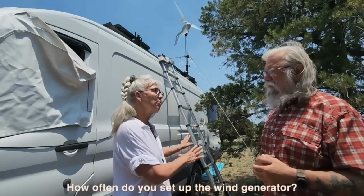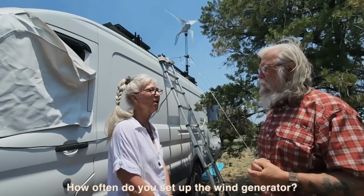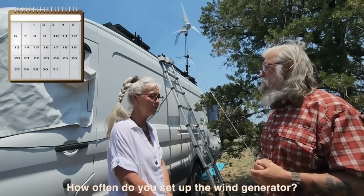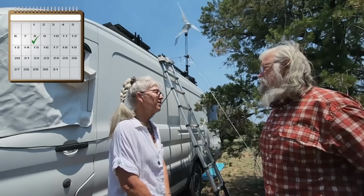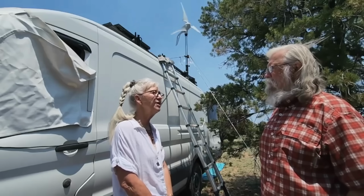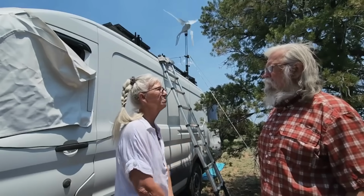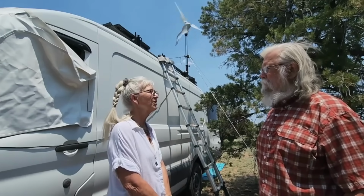Now, because I really feel that I have it down pat, that works for me, I'll put it up. If I'm going to be staying somewhere 3 days, that means 2 nights, I will definitely put it up. Really? For the opportunity, just to keep the batteries going and charged up and all.